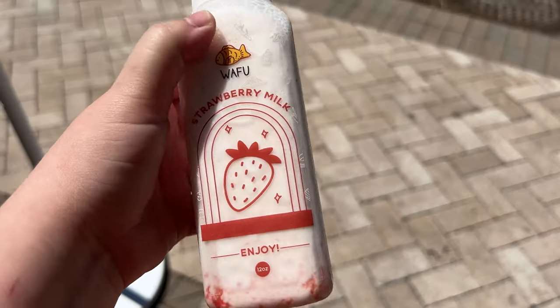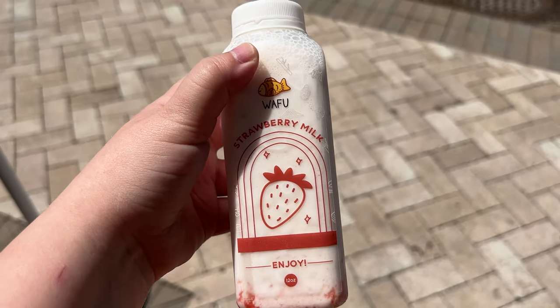That's funny. So I'm gonna first try this strawberry milk. And I love that it has the pulp. I don't know if that's the right word for strawberry, but it's in there. All right, let's try it. Oof. I made a good decision with that strawberry milk. It's so good. The Wafu company, they started off as a food truck, so it's really cool that they have their own brick and mortar store here now.